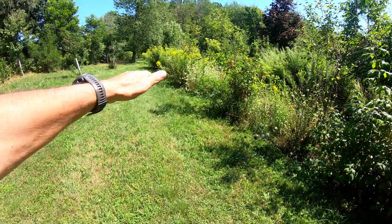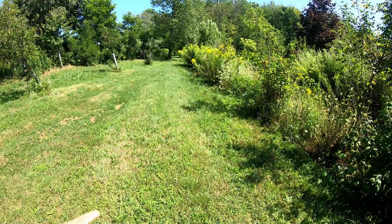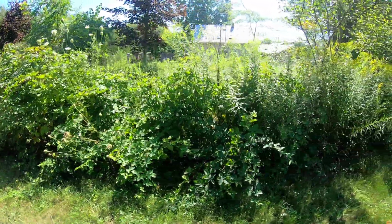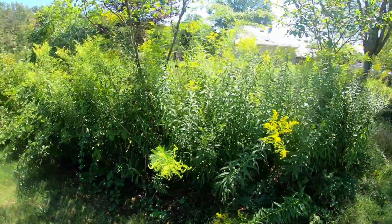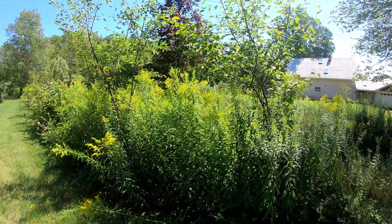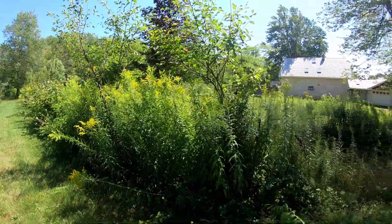This whole slope, I'm going to bring it back and really reduce the degrees of this slope. It's one of the things you learn over time, how to make things easier to manage and maintain over time. So again, this variety of serviceberry, and I can't remember if these are the Saskatoon or the Allegheny. All of our labels blew off.